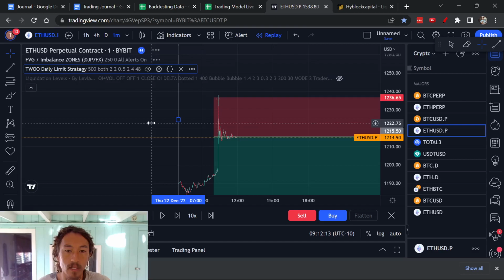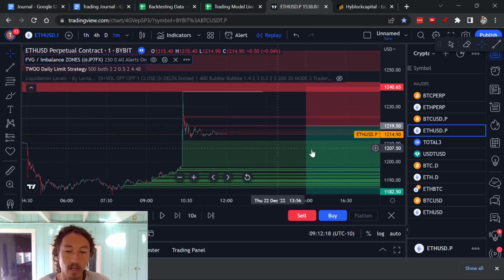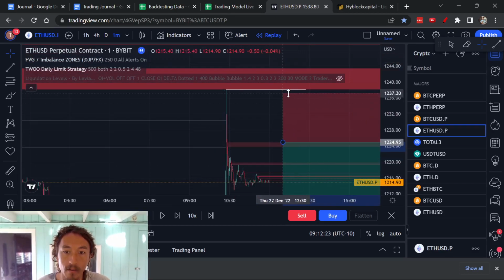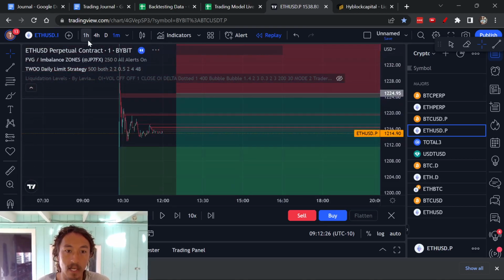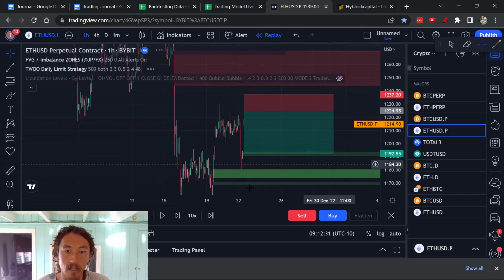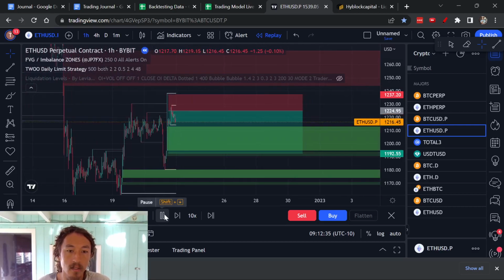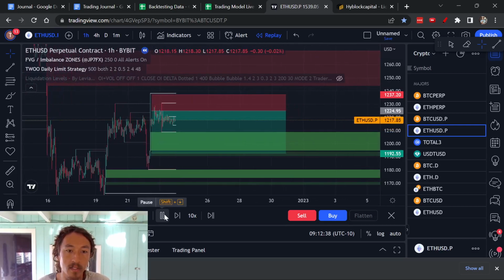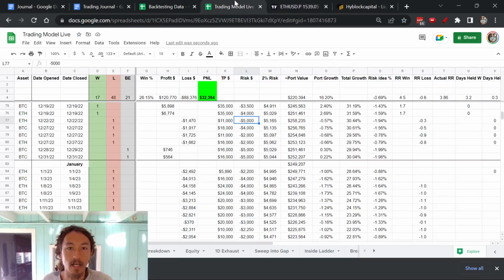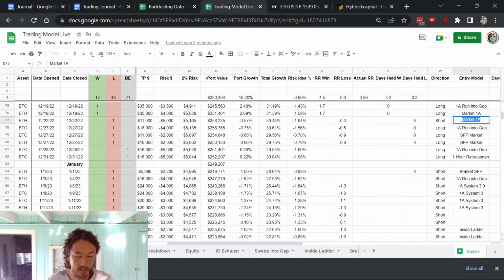Where can I go to the 1 minute? Okay, so here's probably what I should have done. Inside ladder limit order, I can use the 1 minute fair value gap here. And that would have allowed me to get a much better entry for like a 2 or 3 to 1, which would have made it more worth it. So I still would have been underwater at points, but yeah. So let's go back and look at this. This is mislabeled, market 1A. This is an inside ladder.